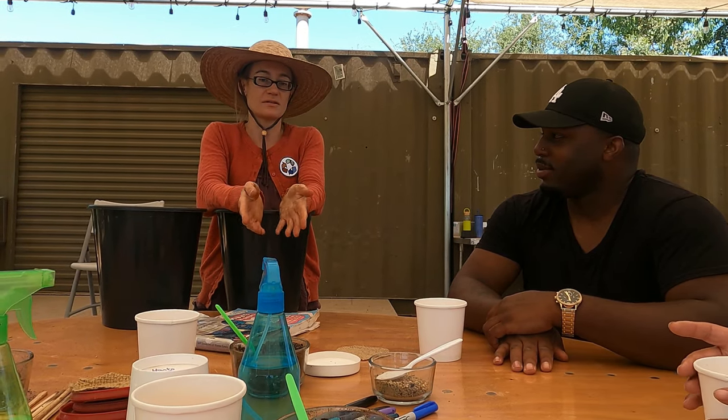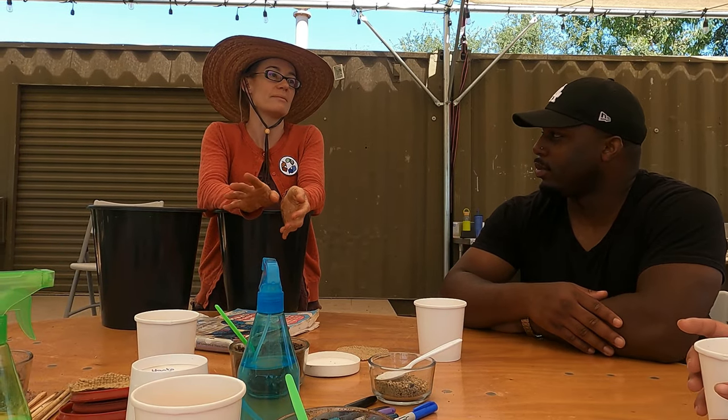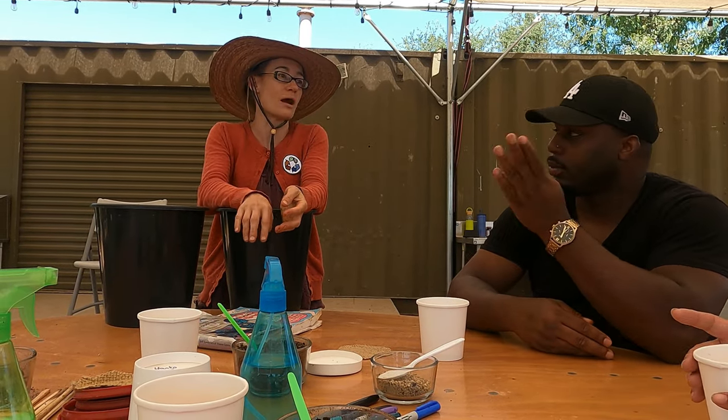Now, why I want you to experiment with worm composting is because it's the easiest type of composting. It's the most hassle-free. You can forget about them, especially if you do the underground worm bins.